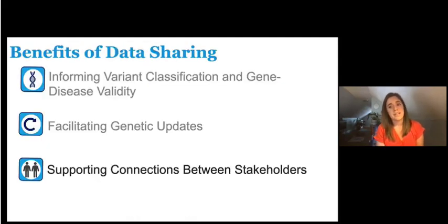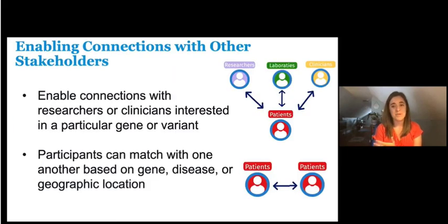Finally, patient data sharing can support connections between stakeholders. So I think as some of you in that word cloud thought of, registries can connect others. So first, Genome Connect enables connections with researchers or clinicians who are interested in a particular gene or variant. If a researcher or clinician reaches out to us, we're able to recontact participants to collect additional information or to inform them of additional research opportunities.